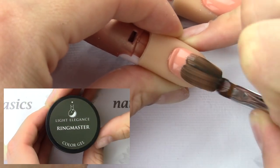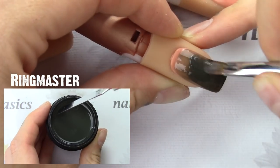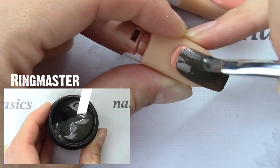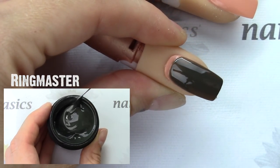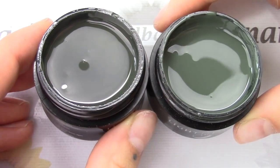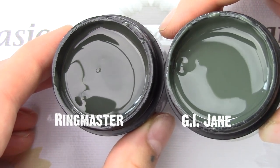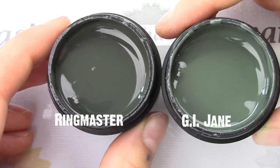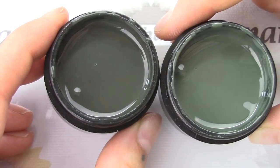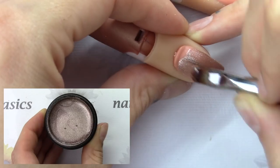And the next color is Ringmaster, which is a really pretty olive green. Of course, this instantly made me think of G.I. Jane, and when I pulled it out, it is quite a few shades darker, but it is in the same kind of color family. So it's a great sort of army green, just on the darker side, more of an olive.